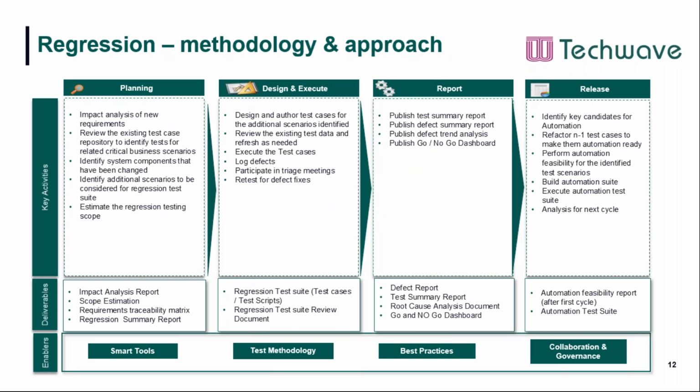And last, the regression. As I said earlier, no testing strategy is complete without a regression. So for regression, we need to do the impact analysis on the new requirements we are getting, and we need to review the existing test case repository to identify tests for critical business scenarios. Based on that, we need to be ready with our regression suite, so that as and when a new requirement comes, we can run this regression suite once the changes have been deployed to quality.